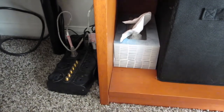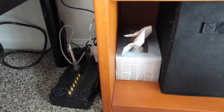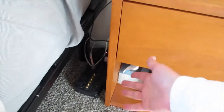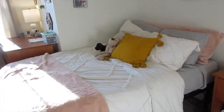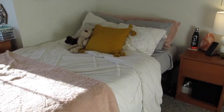So yeah, it just plugs into like my Alexa, my lamp, my phone charger, and my salt lamp. But obviously when I'm editing on my computer or doing homework or something like that, I can plug that in as well. There's plenty of plugs to that. This is like my favorite part of my room. I love my bed. It's amazing.